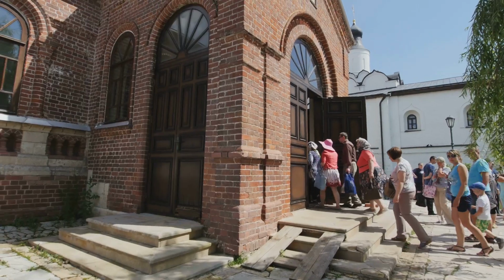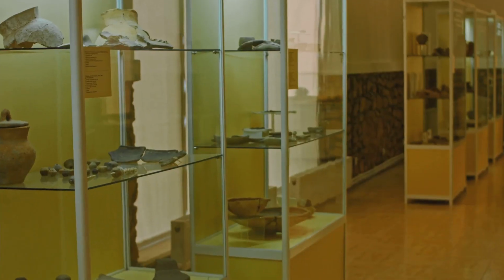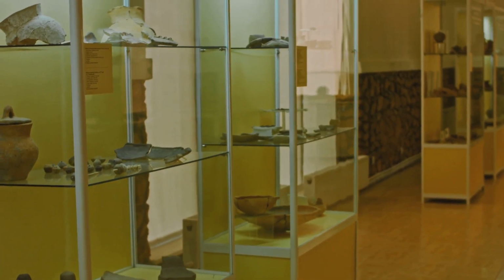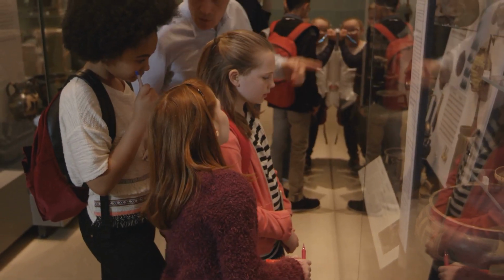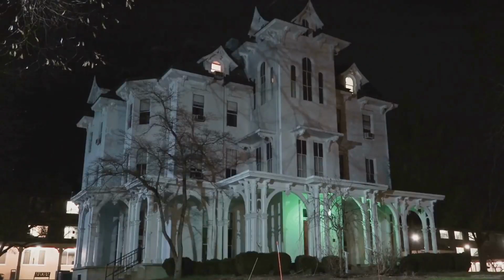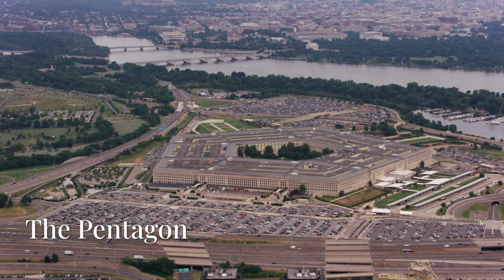Spooky, right? And if you're really into history, you've got to check out the museum across the street. They've got all sorts of artifacts from that night, like the actual gun that John Wilkes Booth used. Don't worry, it's behind glass. But the best part, they say Lincoln's ghost still haunts this place. I'm not sure if I believe in ghosts, but I wasn't sticking around to find out.